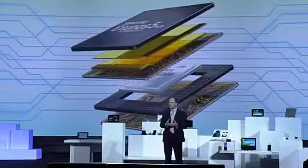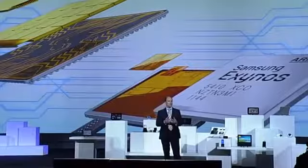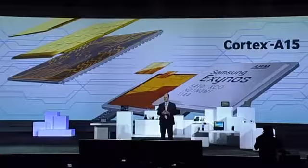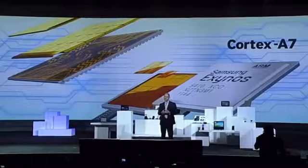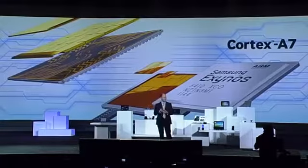Each processor is designed for different types of workloads, and they work together in concert to provide optimal efficiency. There's a cluster of big processors, the 4 ARM Cortex-A15 processor cores, and they're designed for high-performance workloads. And then there's a cluster of little processors, 4 ARM Cortex-A7 processor cores. And they're designed to handle the majority of mobile workloads, and they're optimized for the lowest possible energy consumption. Let's remind ourselves of the huge difference Big Little makes.